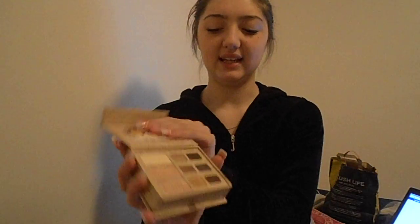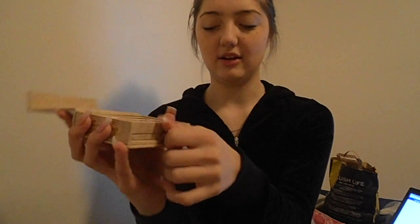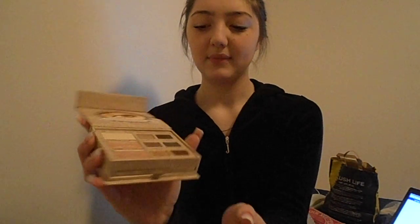The other expensive one I chose is the Too Faced palettes. I use the Naturale one, for example, but it's a little case. It opens like this, and it has all these colors, and it opens with some directions on how to use them. But these colors are great as well. This one's about $40.